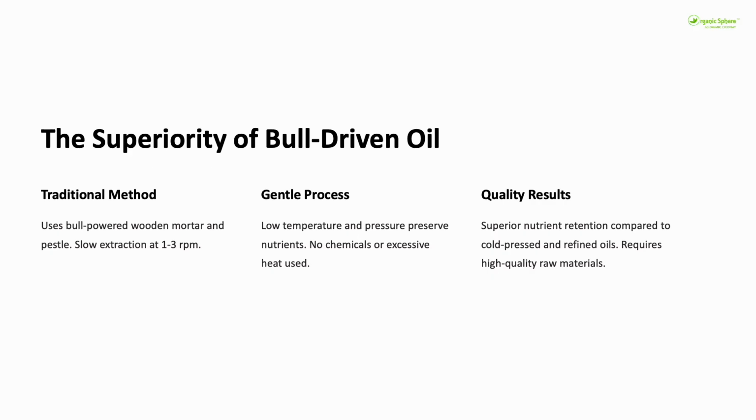Now, for those of us who are trying to get more of those plant-based omega-3s, what would you recommend?